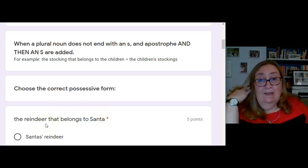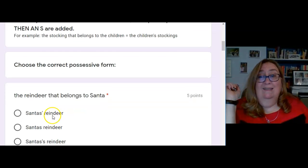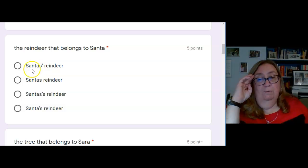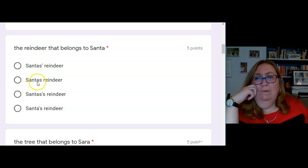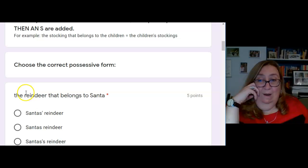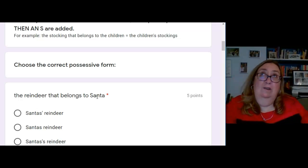Can I give you a hint today? If you'll do what I just did and figure out what the answer is before you go look at the choices, you're going to do much better because this can get confusing. Here we have Santas apostrophe reindeer. Well, this would be more than one Santa. Well, that can't happen. Here we have Santas reindeer with no apostrophe. So this is just plural, not possessive at all. Here we have Santas reindeer. We know that's wrong. Here we have Santa, apostrophe S, reindeer. One Santa owns the reindeer. That's what we want. But I figured that out when I was reading this and before I went to look for the answers because it was much less confusing when I knew what I was looking for.